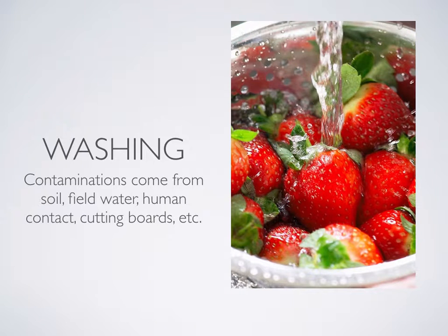There are ways to protect ourselves from these bacteria. The first way is by washing our fruits and vegetables. Washing fruits and vegetables can remove soil and water that may contain bacteria. While washing our produce is a good idea, it's often not a good idea to wash our raw meat. This can cause bacteria to spread from the raw meat onto surfaces such as utensils and cutting boards.